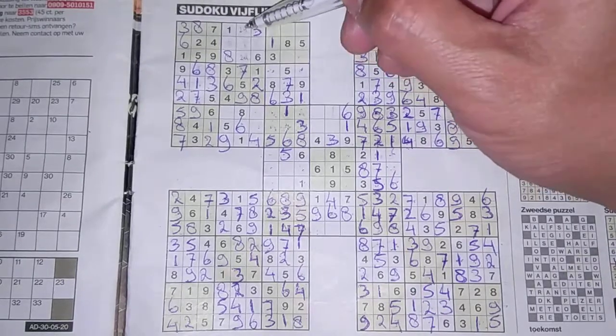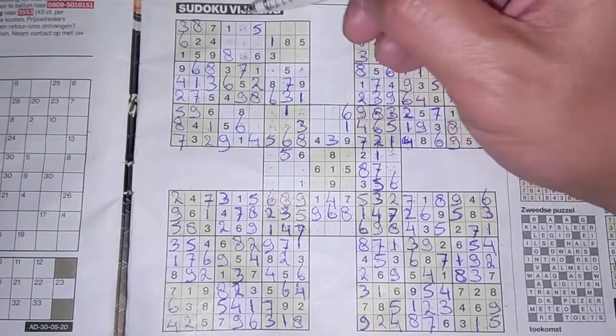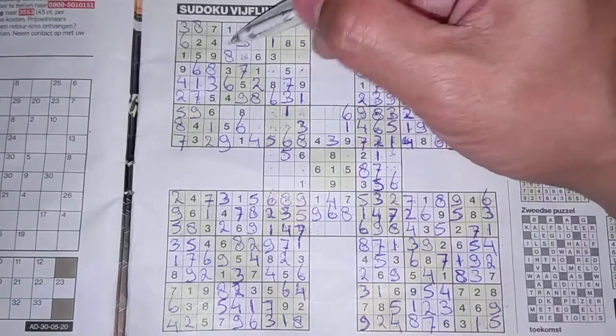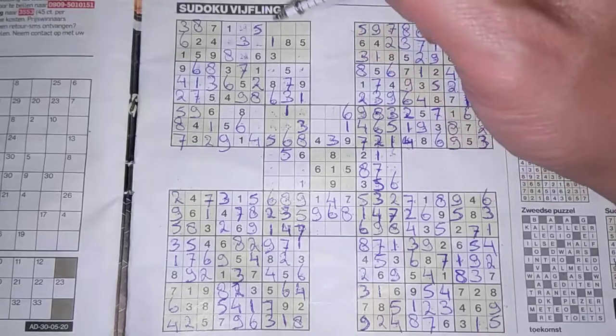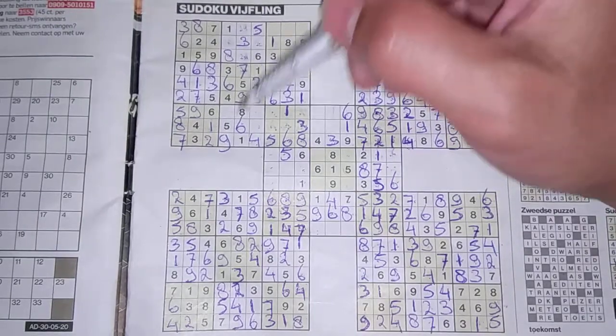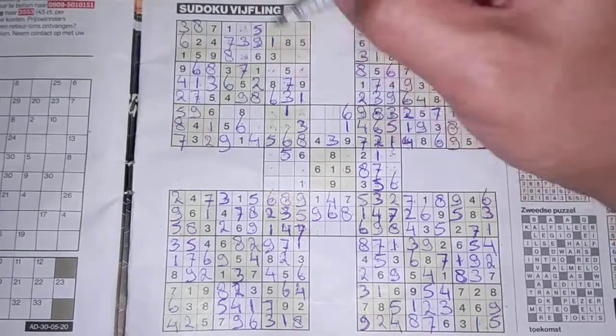We have here the 2 and the 4 left, so one box left in this middle column for the number 3. Two numbers left in this big square, because we know these two numbers are the 2 and the 4. The other two are the 9 and the 7. We have a 9 here, no 9 there. 9 should be here, and the 7 goes there.